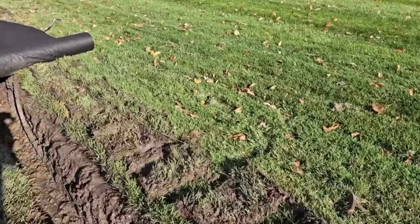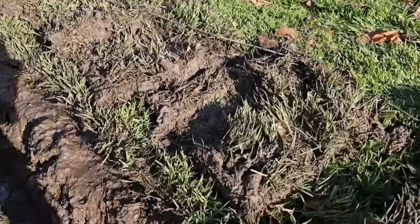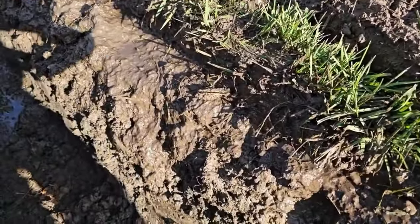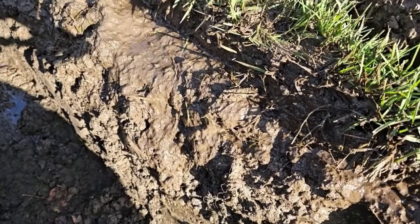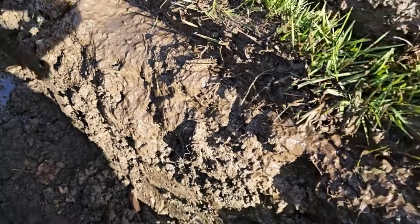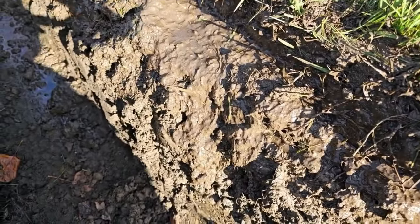It's pretty easy to tell that you're going to be able to draw some of the surface water in a French drain. When you dig out a channel like this, you can just see the water dripping out of the sod. A saturated yard, a saturated lawn will dry out so quick with a French drain system.